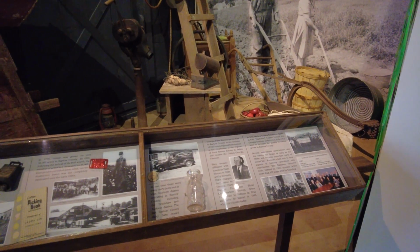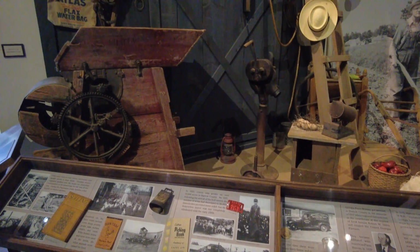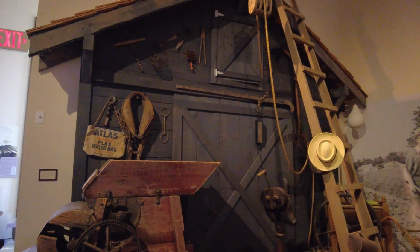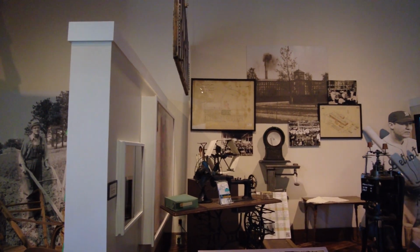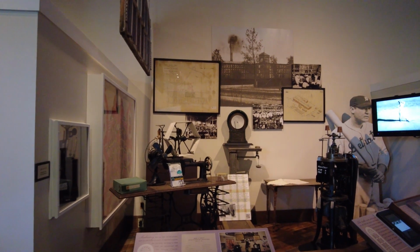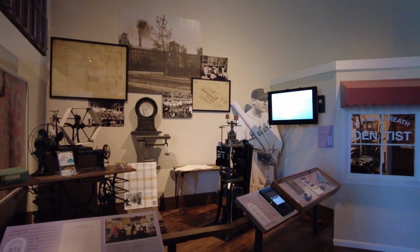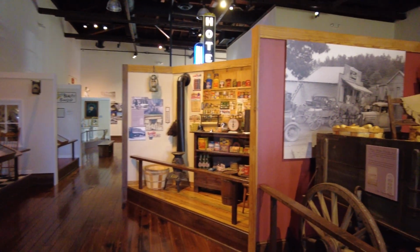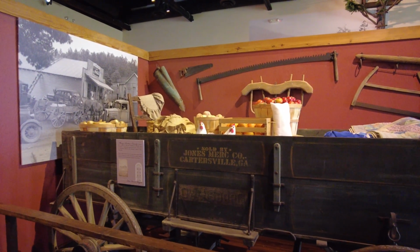You really need to come here and check this out because there's just so much here that's just, I'm just scratching the surface. A lot of textiles in this area. Of course, we're not too far away from Dalton, so that makes sense. Sold by the Jones Mercantile Company of Cartersville, Georgia.